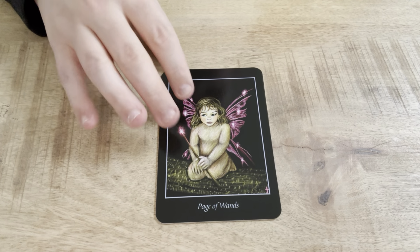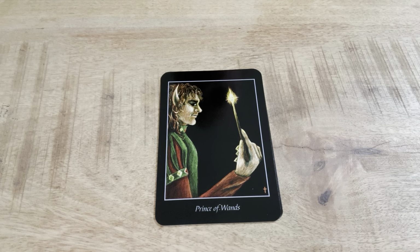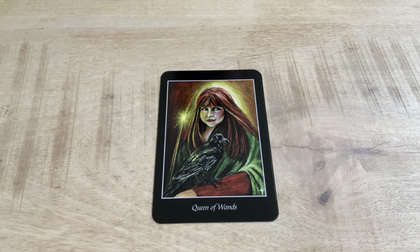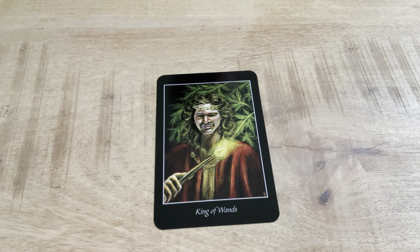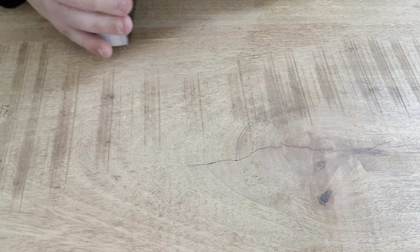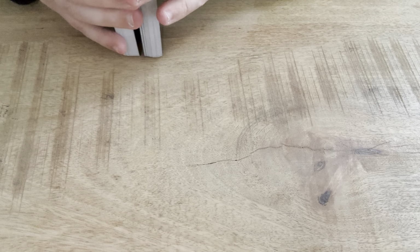I think this page is absolutely adorable. This prince is really cool as well. I love this queen. And this king is just stunning, giving sort of a magician vibe as well. I think he's really, really dope, really cool. So yeah, I can finally shuffle this too now, guys. Let's see how this shuffles, though.